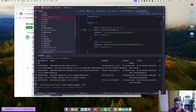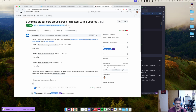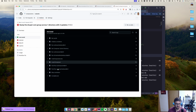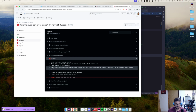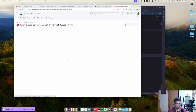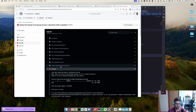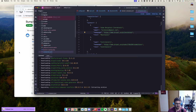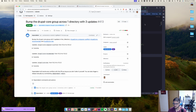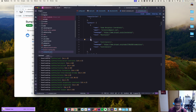So let's see what these failures were for upgrading Drupal core to 10.3. So site install passed, which is fine. PHP stan failed. Okay. And PHP unit failed. So we'll start with the 8.2 upgrade and then move on to Drupal core upgrade. And then I'll tackle some of these issues that have been filed. Hopefully we'll get through it all. So let's review this diff.